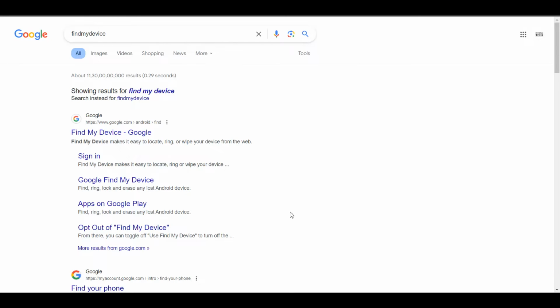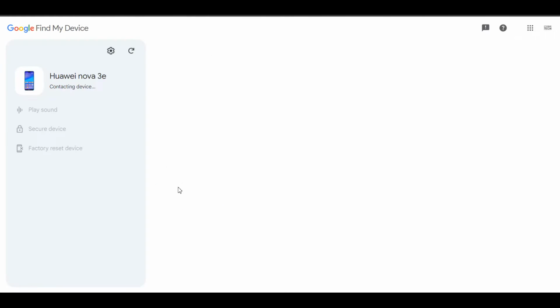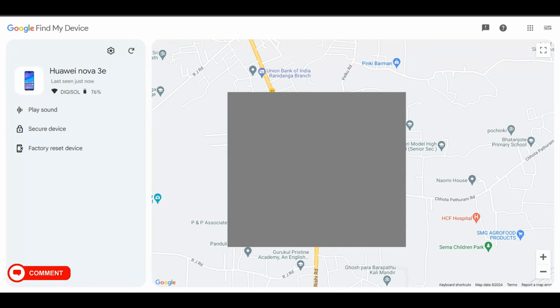So if you have an Android device, it's pretty simple. You could get hold of a laptop or another smartphone and get to Google. Do a search for Find My Device and you get all the results out here. Do not select any other option. Just click on the first option out here, Find My Device. Log in with the same email address that was on the phone or device that you had misplaced. Once you do that, within few seconds, it's going to be traced to the last location.